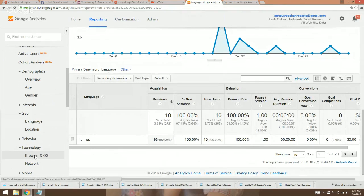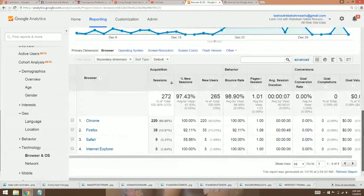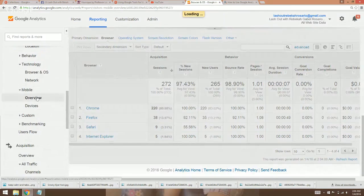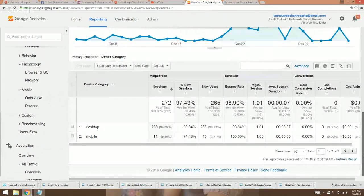Again, language, browser, operating system. You can see most users are Chrome users, Firefox, Internet Explorer. I can even go down to mobile and see how many of these people out of the 272 were mobile users. 14 mobile users, 258 desktop users.